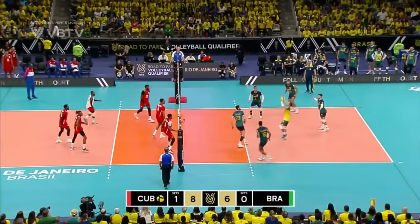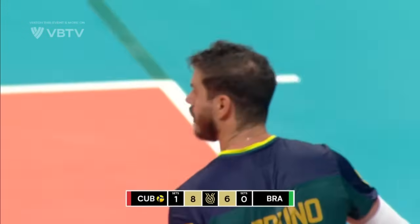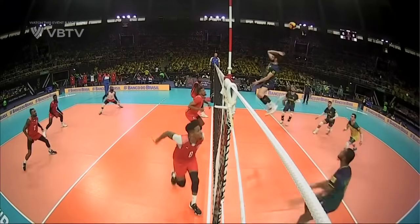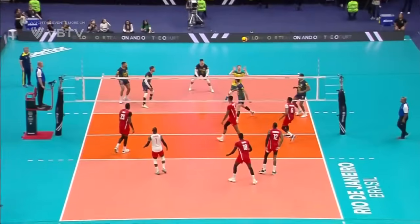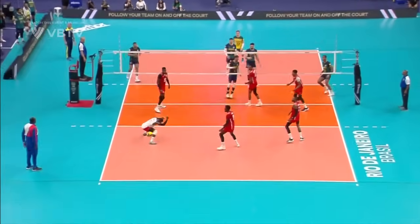That stays alive as Lucarelli is denied. Should go second time and does. Bruno decides it's time to be the clean-up man. Brazil needing this. Well, if you lose a point like that, you really are in trouble.